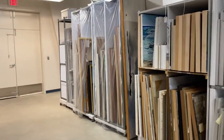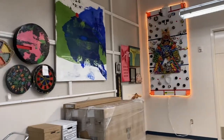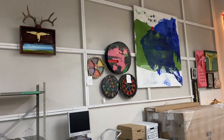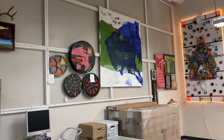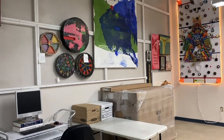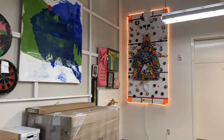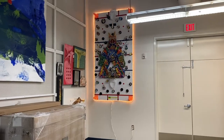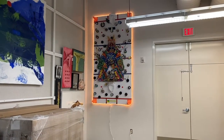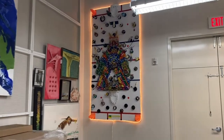If we walk around this way, we get to our wonderful vault wall where we put a lot of the works that don't fit in a shelf or are too big or are just sculpturally impossible to stick in a shelf. This is one of my favorite pieces over here, this Dana Popescu. I lit it up just for you. This is a special occasion. I don't typically have it lit up, but I thought, why not?